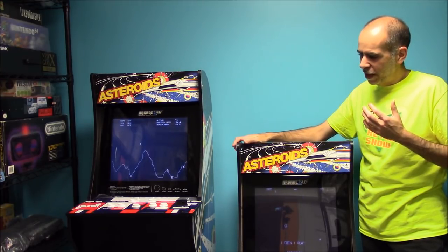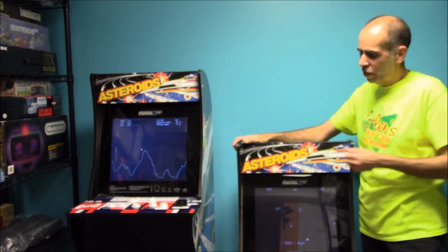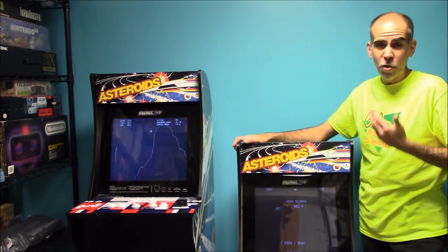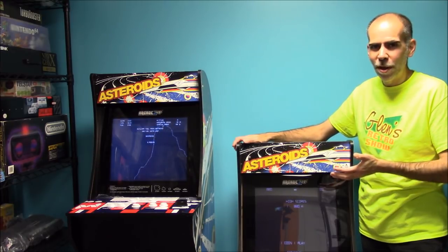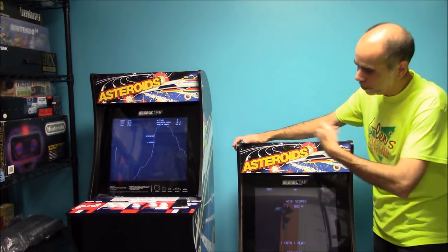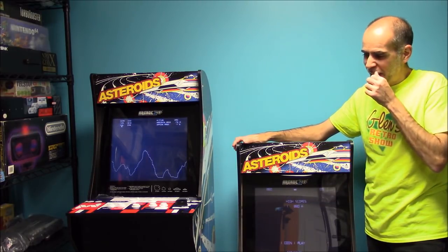I think that the height, both in the standard position for sitting down or with the riser standing up, is fine. They look great. I mean, if you wanted to get some arcade machines at home, these are really neat to have lying around, powered up in your room. A few of them maybe look really, really nice.